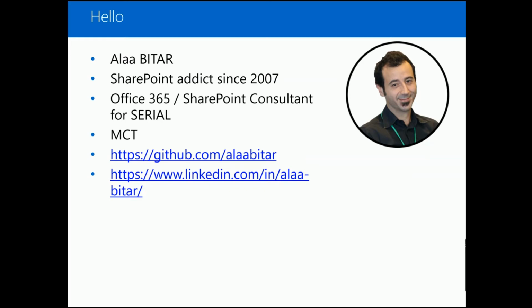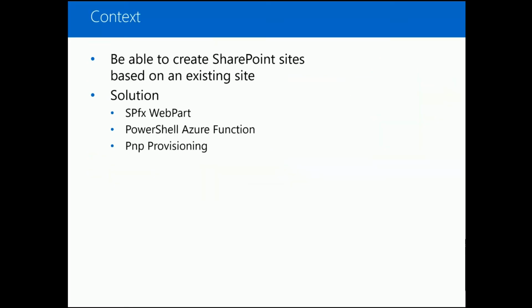Before I jump into the demo, I would just like to give you a bit of context of what I will share with you. The main idea was to give any SharePoint user the opportunity to copy and paste an existing SharePoint site. So you have a template, an existing SharePoint site, and you want to clone it, but not just the look and feel, the pages and the web parts inside of it, but also the documents that are in different document libraries.